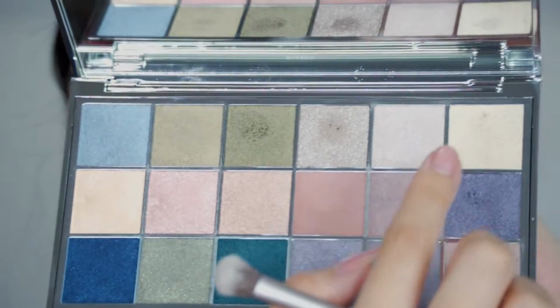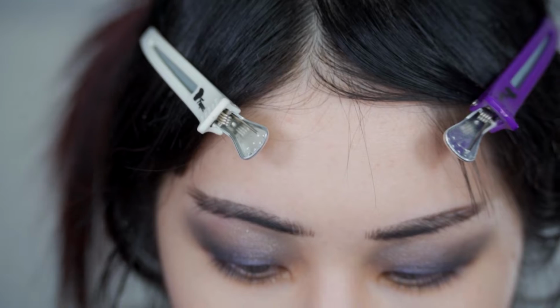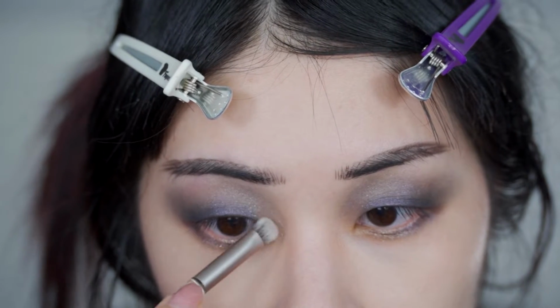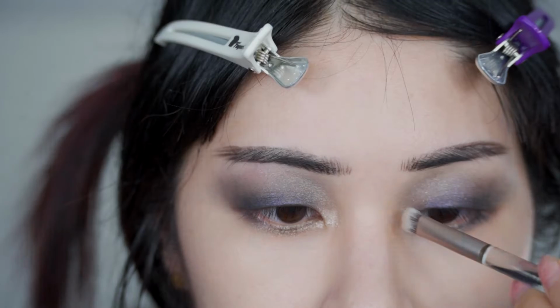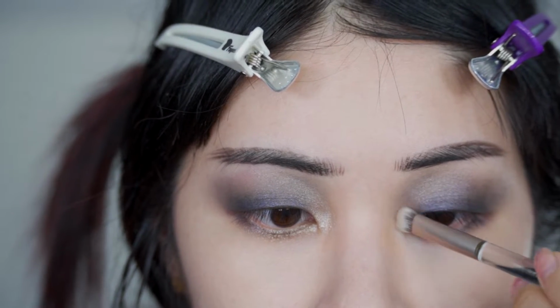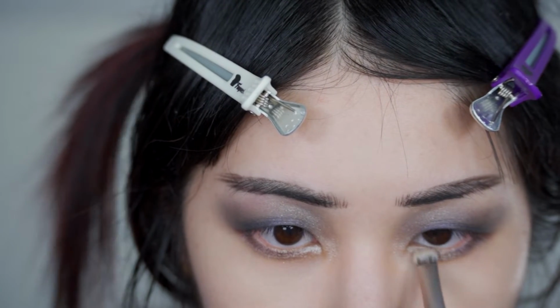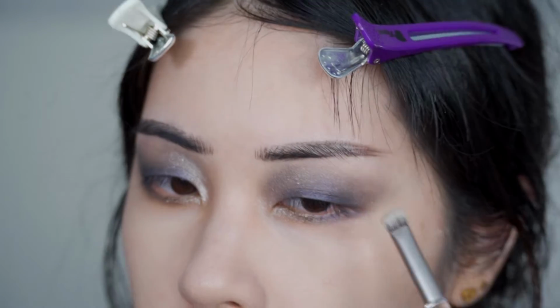I'm going to go into the shade that's right next door, this shade here, that it does look like it's going to be light enough to use on my inner corner. Ooh, this has a lot of pigmentation to it. And I think I'm going to go ahead and use a little bit of this kind of around my eyebrow arch area.